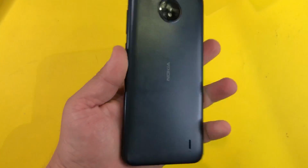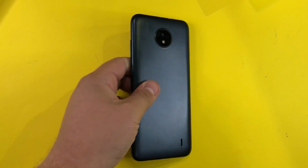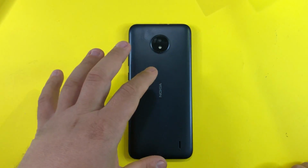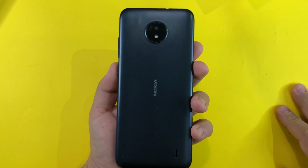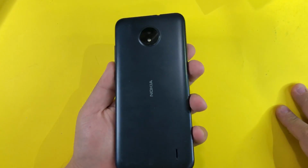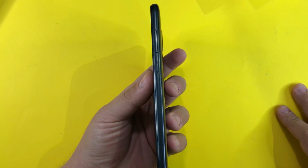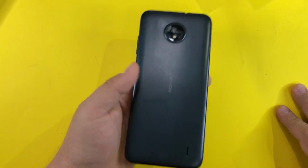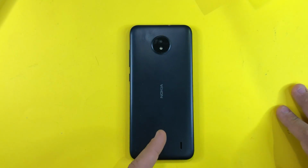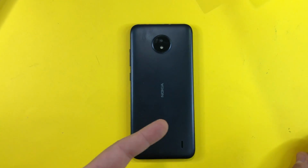Now, this phone, it's a good phone for its price. This phone is cheap, it will cost you around 100 euros. Some other phones in this price range are the Xiaomi 9A or the Samsung Galaxy A02, which are phones with big displays and cheap, but so far this is a good phone. If you can manage to find this phone locally, I recommend you get it.